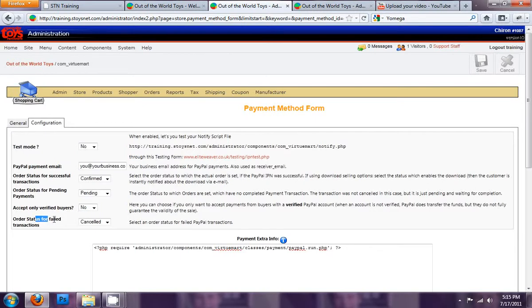If it failed, you could also say PayPal canceled, so that way on the back end here you know not to fulfill that order because it was a canceled order. And it could be PayPal canceled, meaning it failed on the transaction for PayPal for whatever reason. PayPal later failed that transaction.